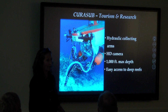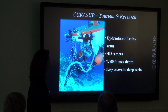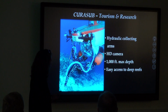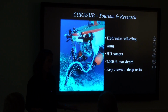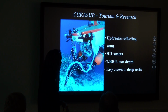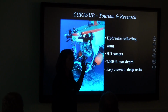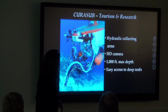And I couldn't have been more impressed with this sub, it's just a gem. And also I was very impressed with his whole staff. They run this thing like a military operation, so it's very safe. But because Dutch has this aquarium, he had equipped his sub with these hydraulic collecting arms, a high-definition underwater camera, and as I mentioned, it goes down to 1,000 feet. So it turned out to be a fabulous vehicle for research, in addition to just tourism.